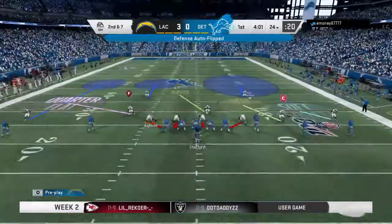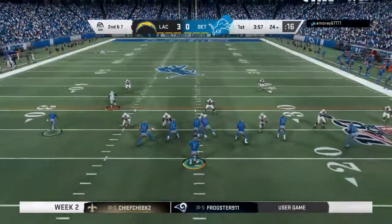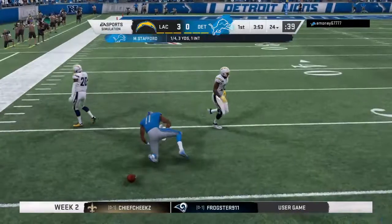Clock rolling as we hit the midway point of this first quarter. Let's put that team on to throw again on second down. Stafford. And that one got tipped. Kind of threw everything off.